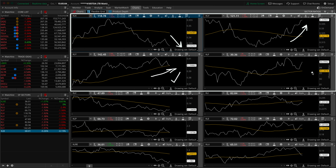Bottom four, what do we see going on down here? XLP kind of just neutral, so not really risk on or risk off. XLE, energy perking back up, looking a little bit more risk off than what we had as it was making this downturn here. Real estate falling off of a cliff, that goes without saying. And then the utilities sector, let's see if it produces a bounce off of that gold line. That's the 50 SMA, and that would be more of a risk off indication.